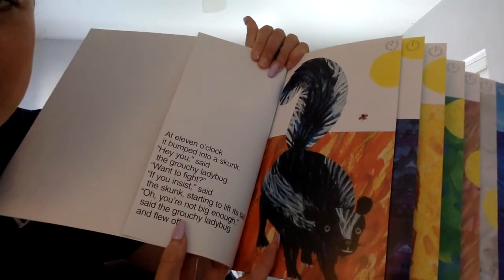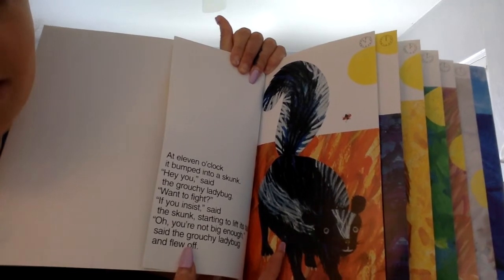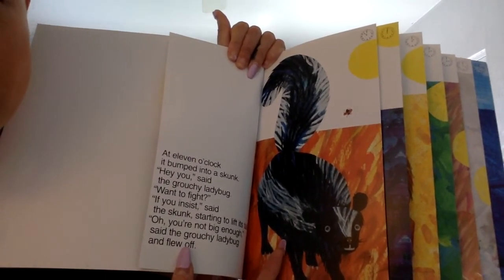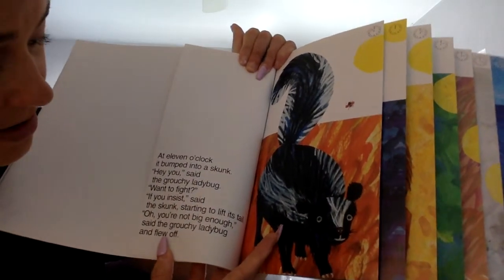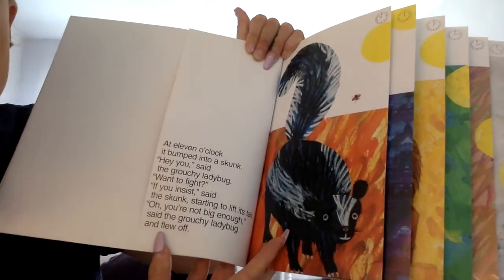Oh no, friends, what kind of animal is that? They're smelly and stinky. At 11 o'clock, it bumped into a skunk. "Hey, you," said the grouchy ladybug. "Want to fight?" "If you insist," said the skunk, starting to lift its tail. Uh-oh. "Oh, you're not big enough," said the grouchy ladybug, and flew off.